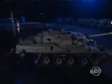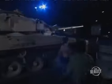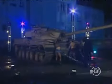While the masked magician inspects the tank, his assistants begin to lock it down with heavy chains. The magician makes sure the chains are secured, while the assistants move to the front of the tank, where they attach still more chains. The chains are bolted to the ground. The tank is now completely locked down. The magician walks under the 20-foot-long cannon and takes one last look at the tank.